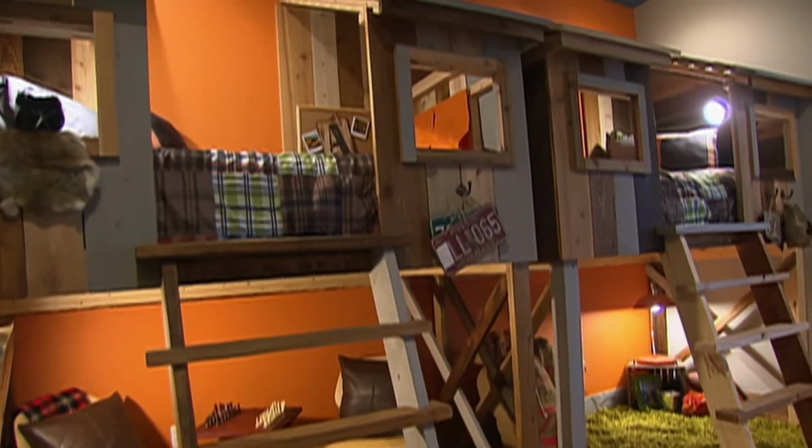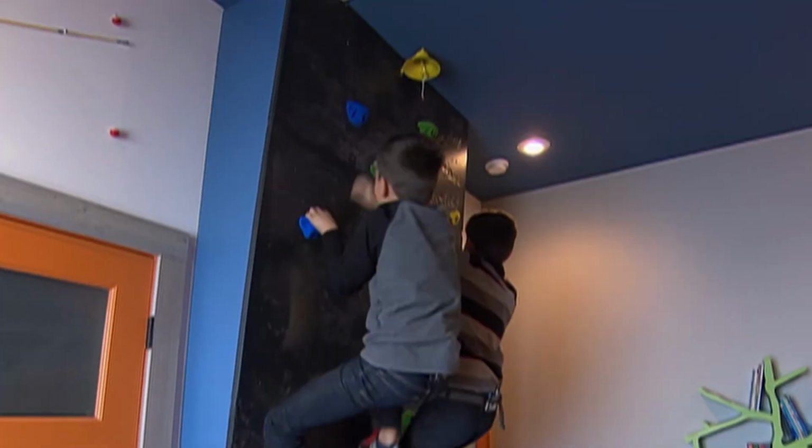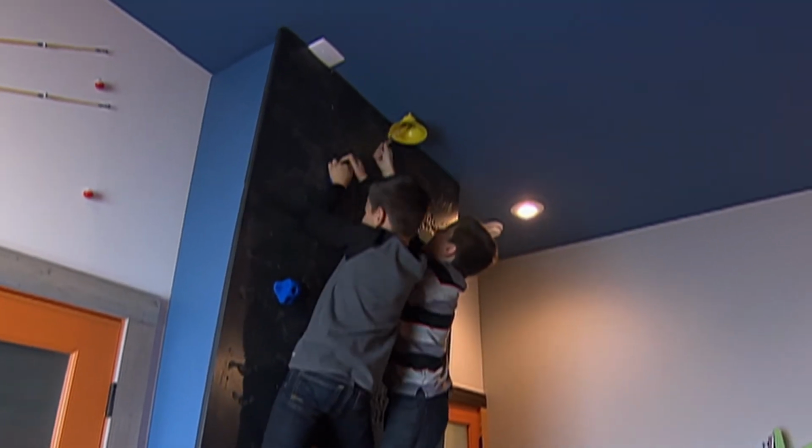Whoa. It's like a camp. Rowan, come up. Isn't this really cool? Yes. The big boys' room is totally awesome. The beds are so cool because they can talk to each other. They have a rock wall for exercising. It's actually kind of cool.